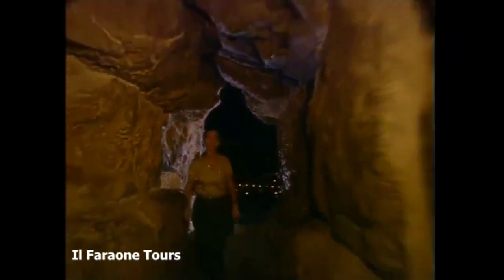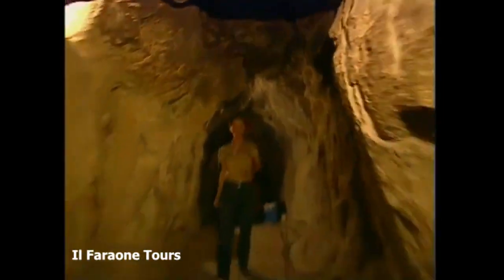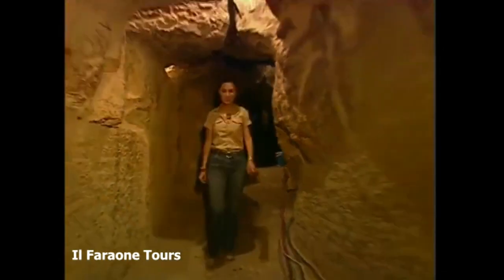This is the entrance to the Great Pyramid. It's not the original one. That was blocked off after they buried the pharaoh. Now, this tunnel was cut through the stone about 1,000 years ago, and eventually it leads to what's believed to be Khufu's burial chamber.